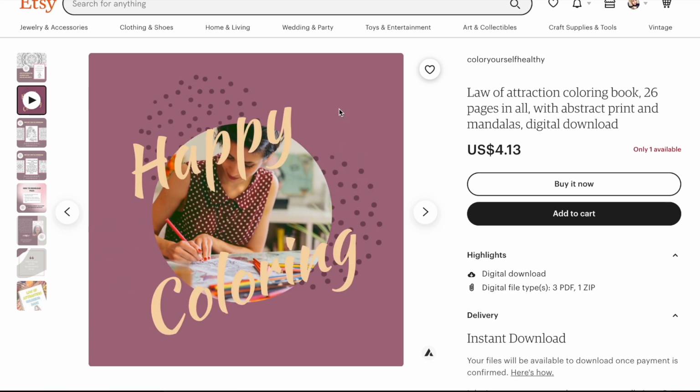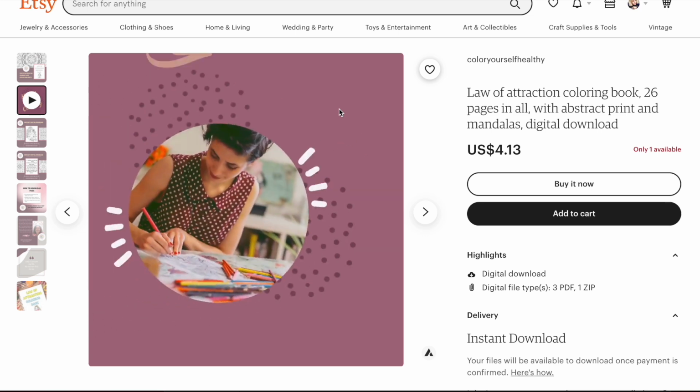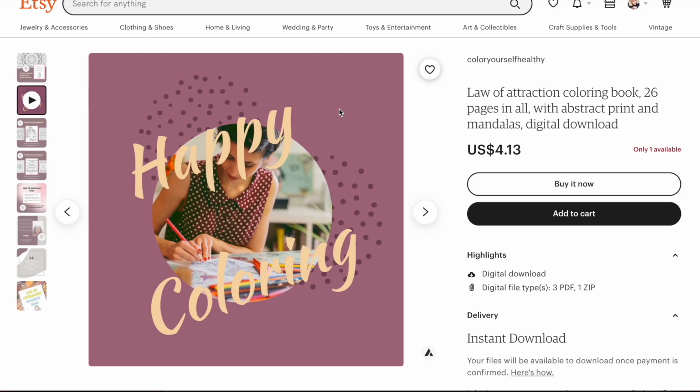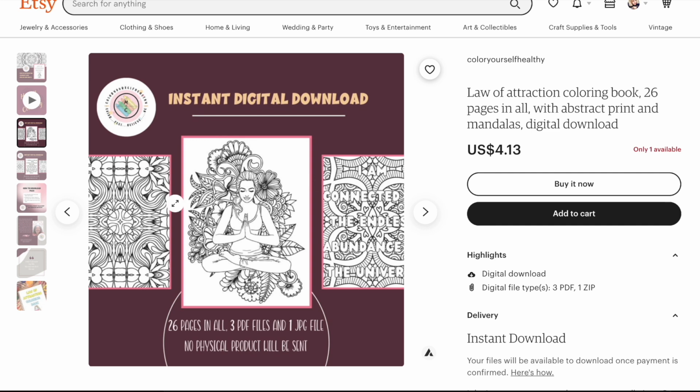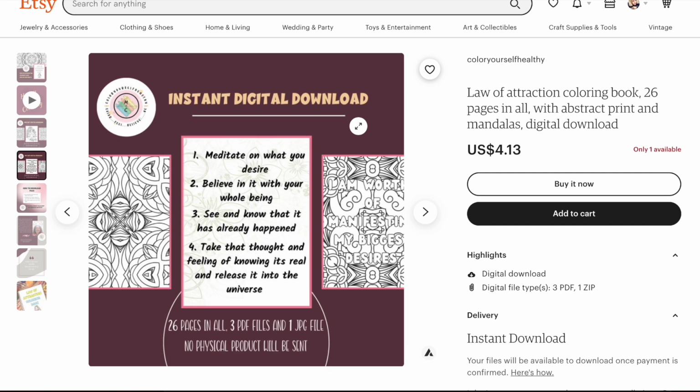And then there is a video here. The video should display a product, not happy coloring, and I would maybe make a slide. You can make a video slide of the coloring pages that exist inside this coloring book, like this printable coloring book. The name is not really good.